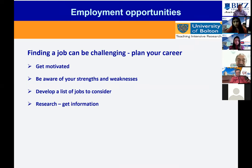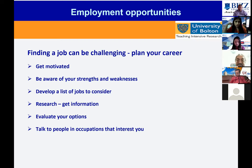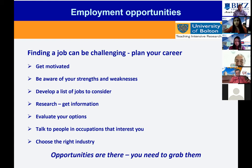This is what a lot of students need to do. Get the information, look at the options that are available. Talk to people in the occupations that interest you, find out what it's like, and then choose the right industry, the right organization. There are opportunities, you need to grab them.